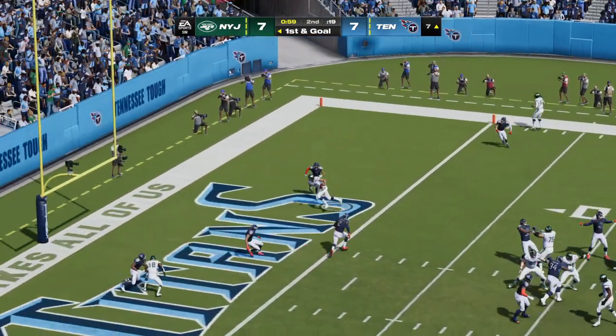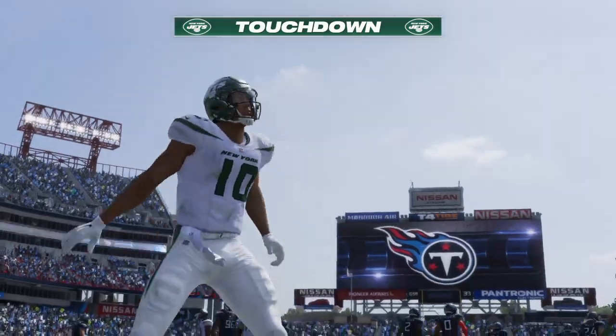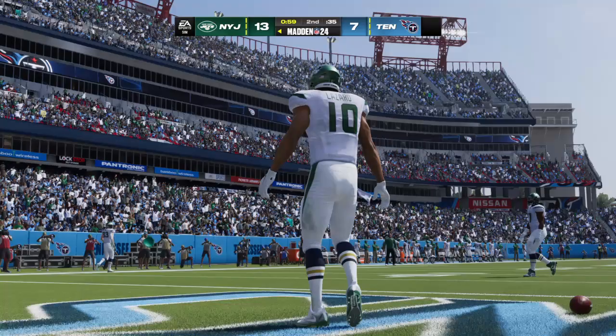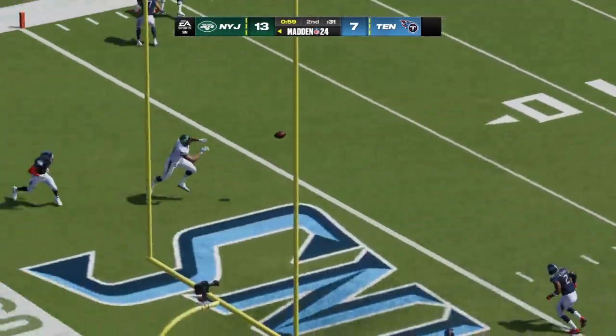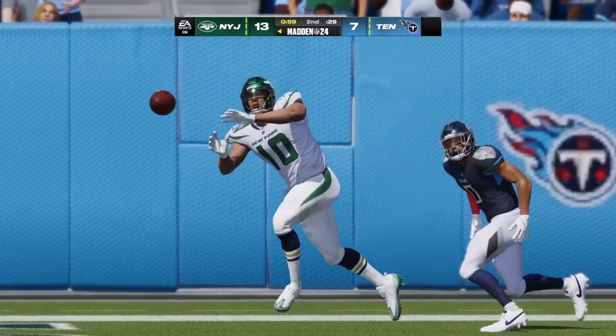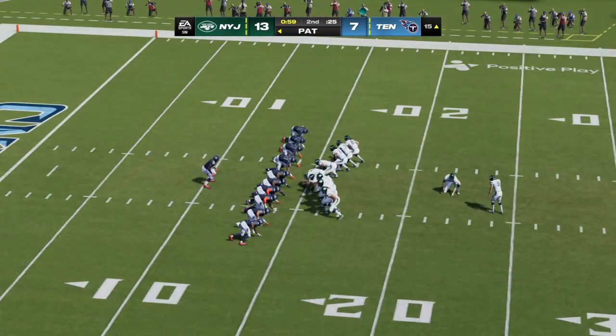Now Wilson. And this will be caught in the end zone. Touchdown, Jets. Alan Lazard, a 7-yard touchdown grab. And the Jets will take the lead here in the final minute of the first half. And that touchdown gives them a touchdown lead before they attempt the extra point.